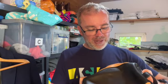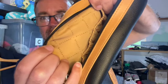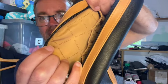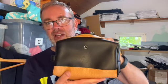Do you know what? How do you say this? It's Bvlgari, okay? BVLGARI, okay? And it's like a pure leather wash bag. Got a nice little decal on the front there as well with the brand name on it. I'm pretty sure, yeah, these are given out by Emirates Airlines, okay?